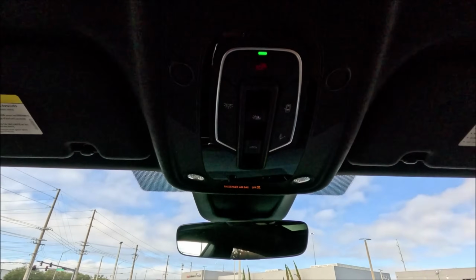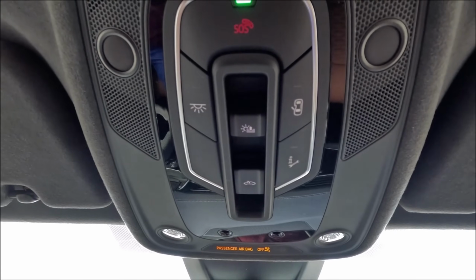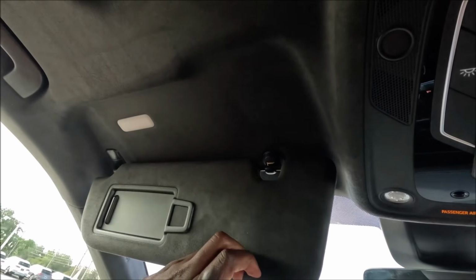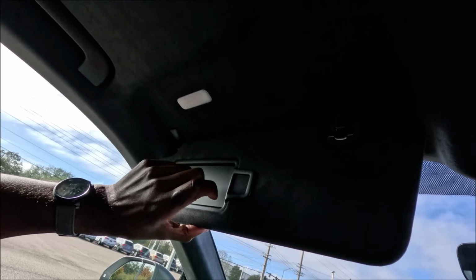Look up top. We do also have our controls for our sunshade there, and our glass roof for the panoramic roof to open and close that, SOS, dome light, floodlights, everything like that. And with our dynamic visor here, we do have a mirror and a light control here as well.